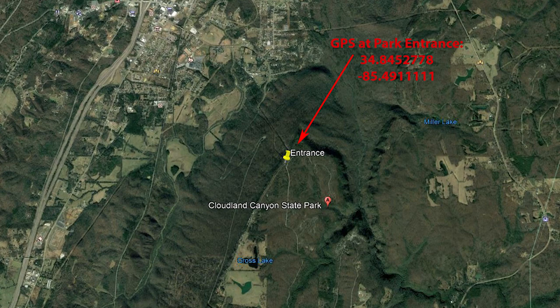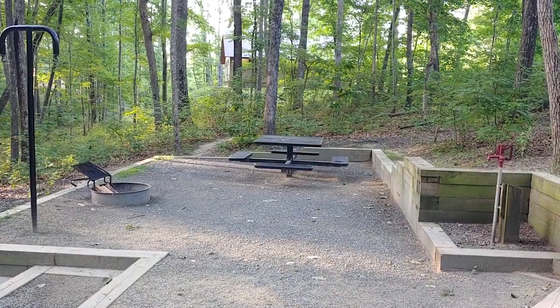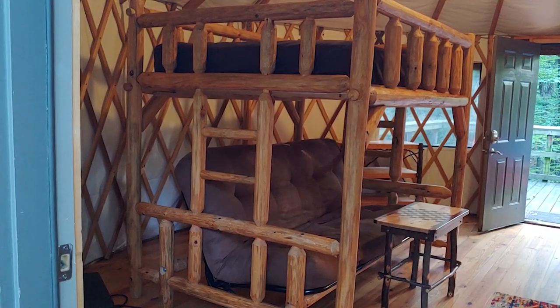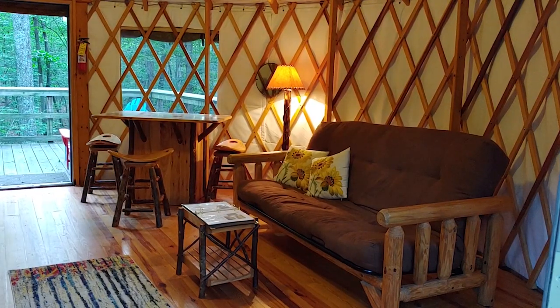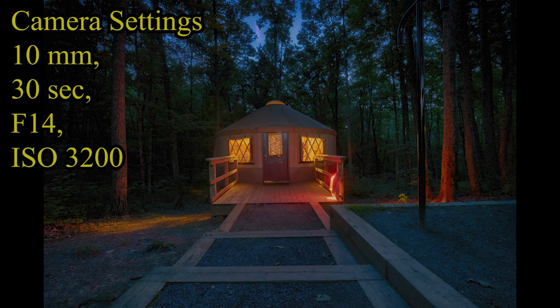There are 16 cottages, 10 yurts, and a campground. We decided to stay in this lovely yurt. We loved it. We particularly liked this shot of the yurt at night with a long exposure.